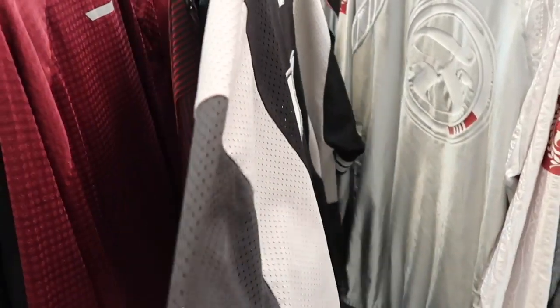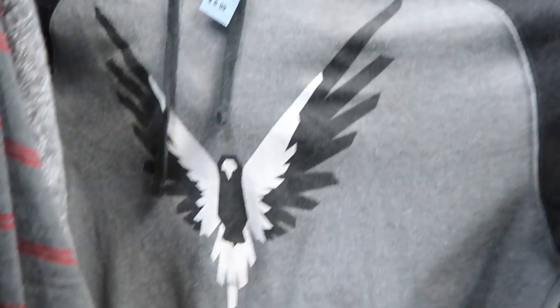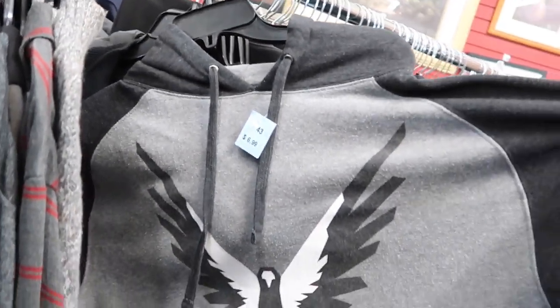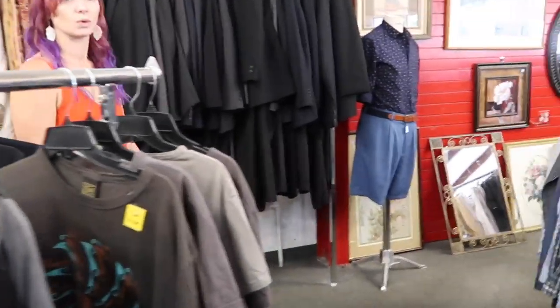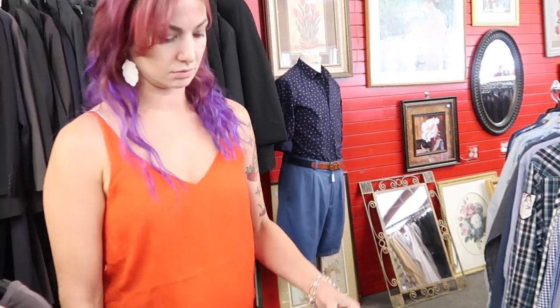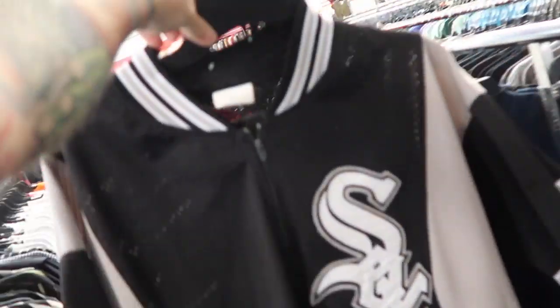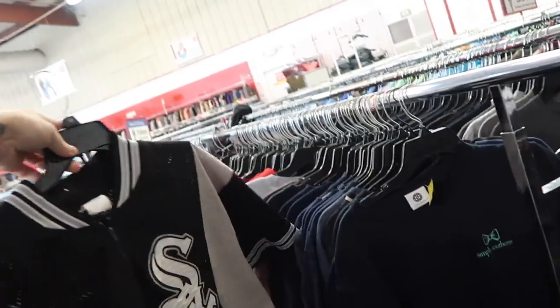Some majestic Chicago White Sox jersey. How much are you? $7. I might pick that up. It's nicely stitched. I think that's the first time I found YouTube merch at a thrift store. So just the Uggs? So far. Yeah, I haven't really found anything else either. Found this jersey. Pretty cool. All right, cool. But that is about it.